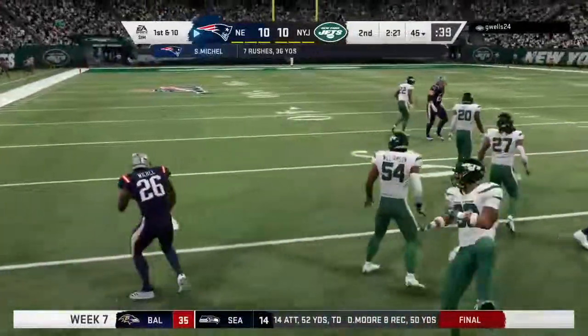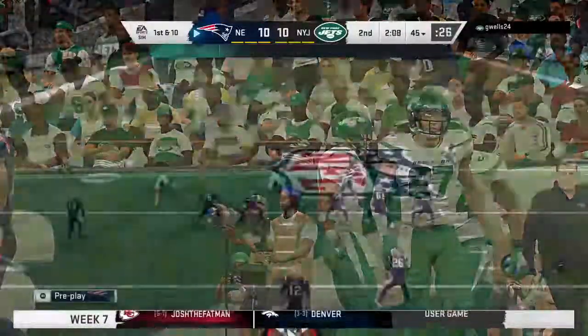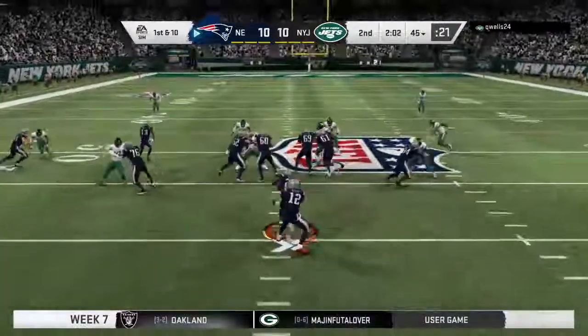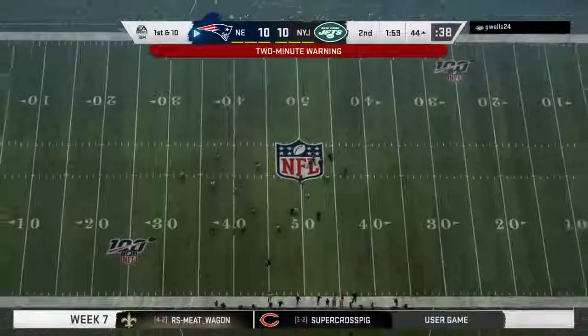And he'll be tackled right on the chalk of the 45. A gain of 11 to kick off the drive, and it's a quick 1st down. Keeping it on the ground on 1st, Michel. And he'll work it across midfield inside the 45.